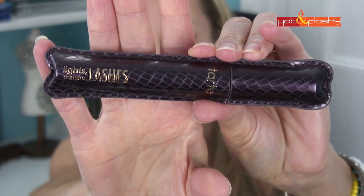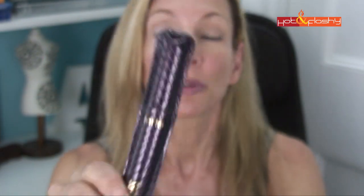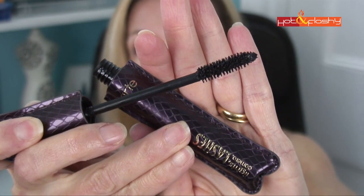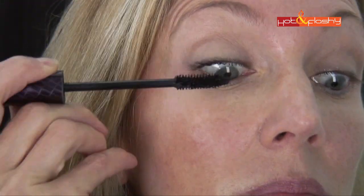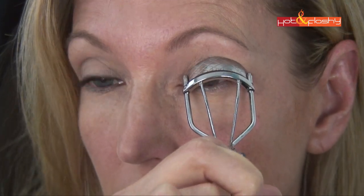Today's mascara is Tarte Lights, Camera, Lashes. This is the grooviest packaging out of all of them. This one had a long, thin wand with uneven brush-like bristles. It's a dry formula that applies really easily. Two coats give longer, thicker lashes.